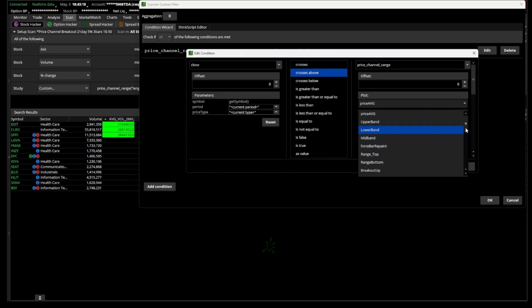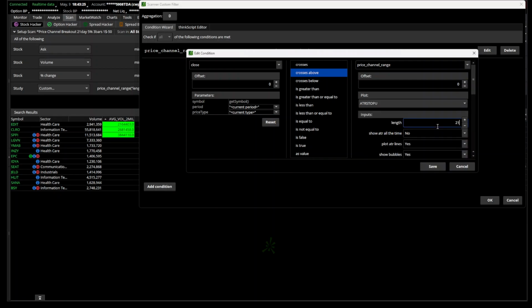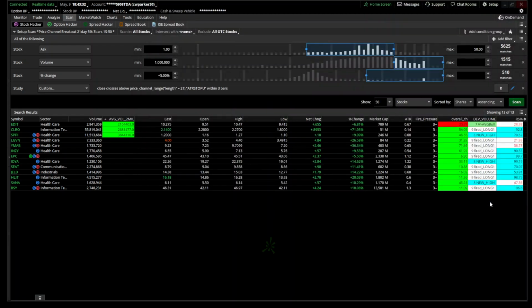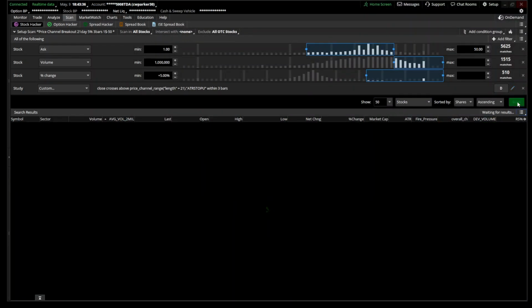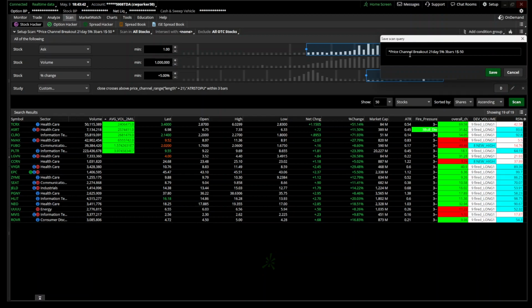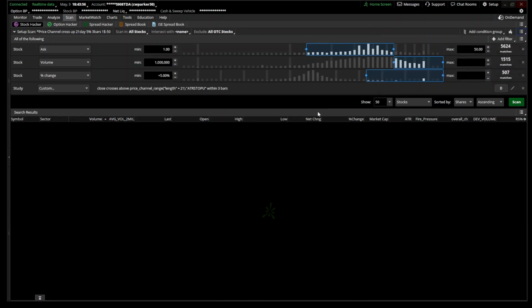ATR stop up, and change this to 21, and we're looking for a break within 3 bars. And save scan. So price channel cross up 21 day. Probably, yep, I'm good with that. So it's not actually going to show me anything that actually is broken out. So I'm fine with that.